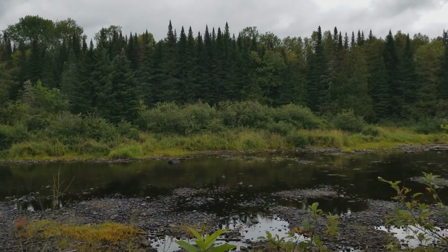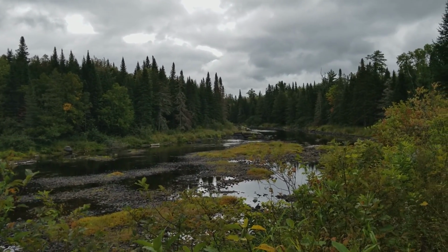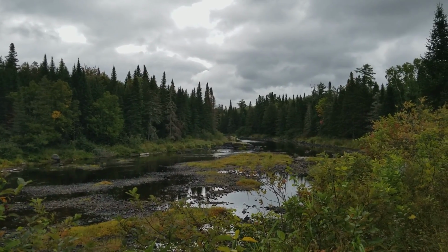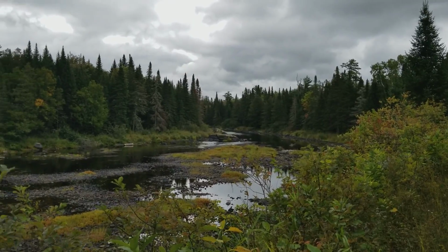There is a really cool river. I think it's McAdam River. I think this would be alright for camping. And I'm sure there's lots of fish in it. I mean, I don't know. I'm not that good at fishing, but this looks pretty cool for fishing to me.